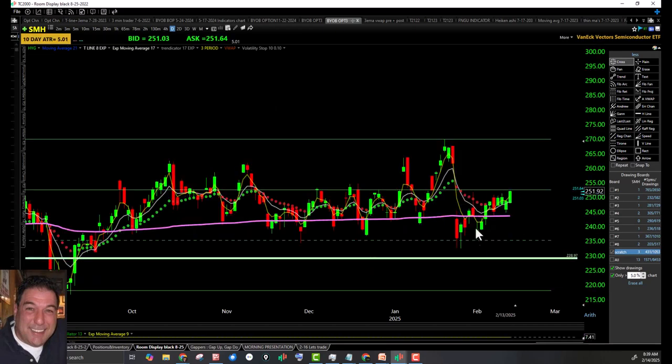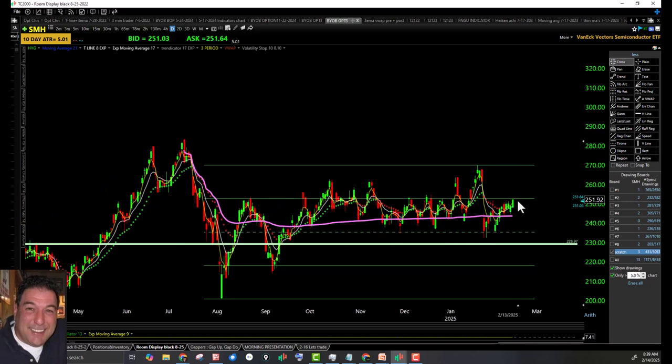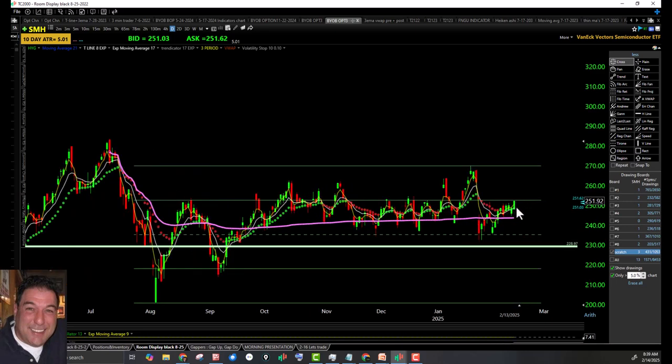SMH, higher low, higher high, up in the upper third, that's bullish. Over the all-time high anchored VWAP, also bullish. Can't seem to hold quadrant 4. Notice they get up here and they give it up each time. Okay, currently they're bullish. Can they finally get up there and hold? Well, we'll find out. So that's looking good.